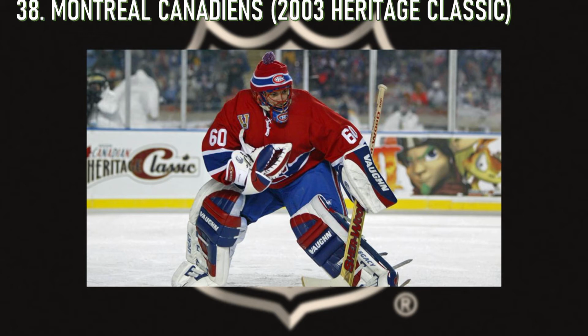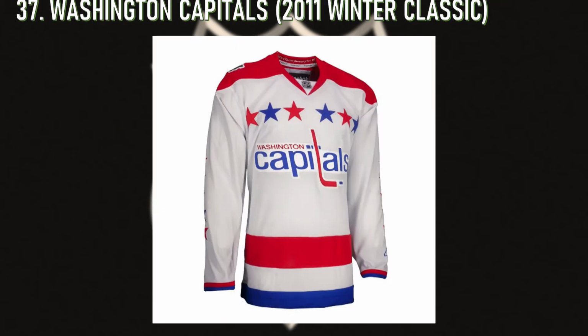There's Theodore with his toque on, the classic. Theodore wearing his toque. I love that. But anyway, that's not why it's so high. I just like the jerseys for sure. And even though they're normal jerseys, I guess they did go vintage in some way. It's not exactly, but it's basically their normal jerseys. So that's number 38.